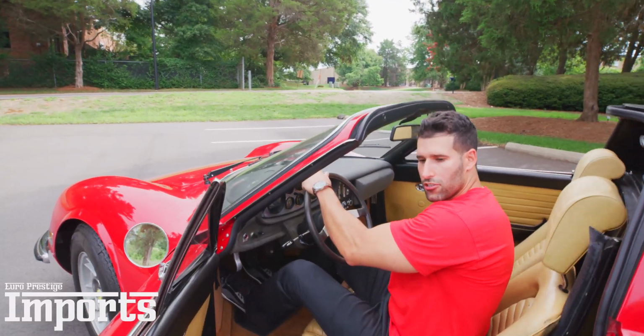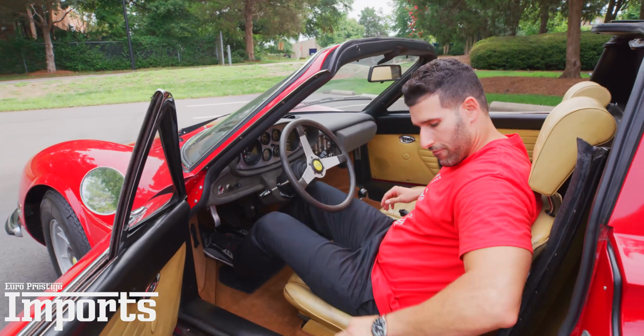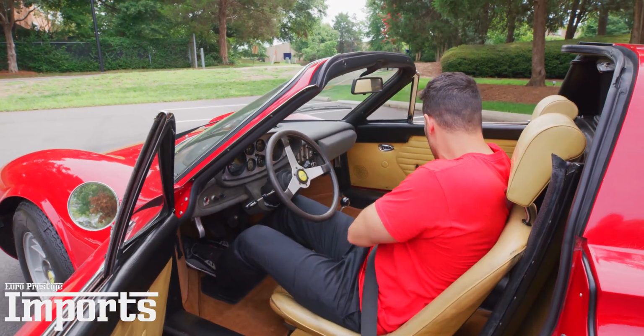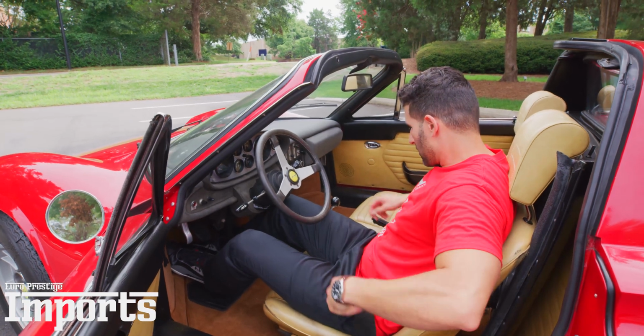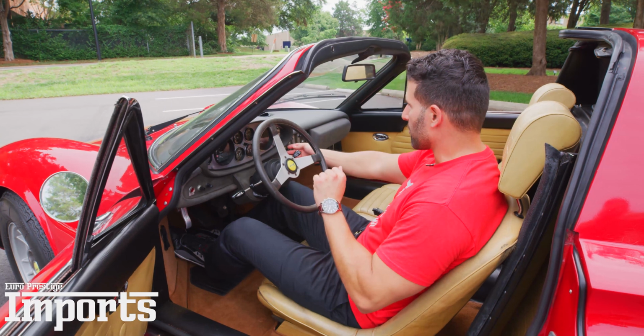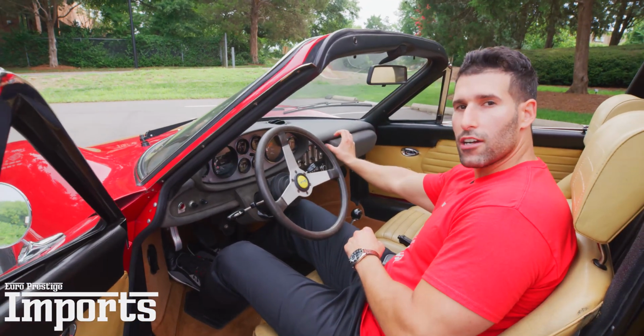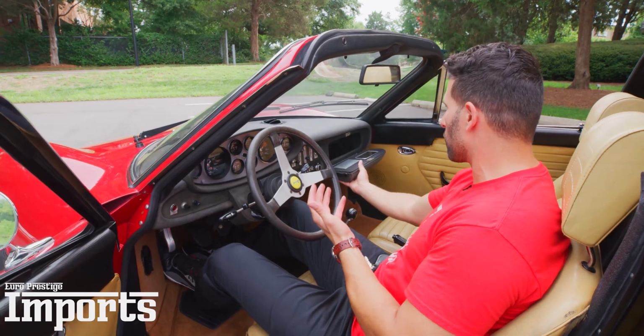The seat back adjusters work really well, and again, it's fixed back. We've got the seat belts, they fully retract and they click in, both of them. And then once I turn on the vehicle, we can see that the fan works, the defroster works, the heat works. This glove box button is kind of fragile, but it still works perfectly.